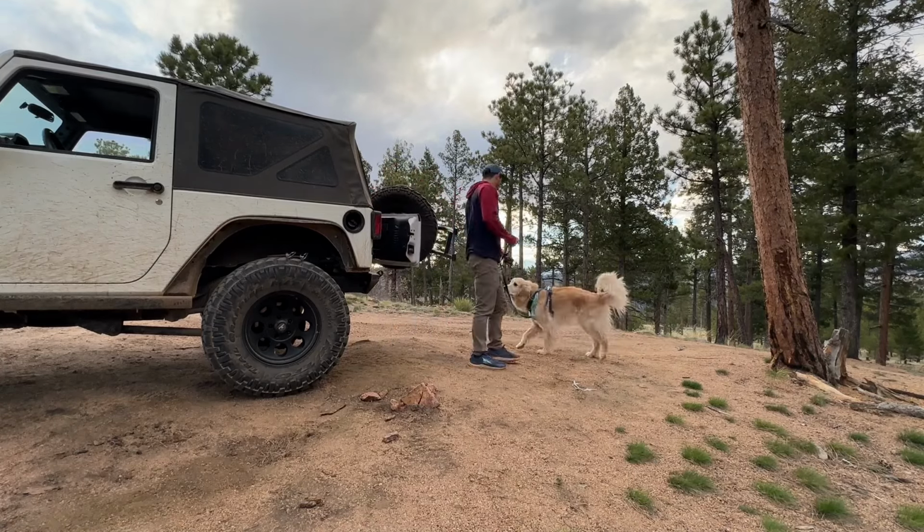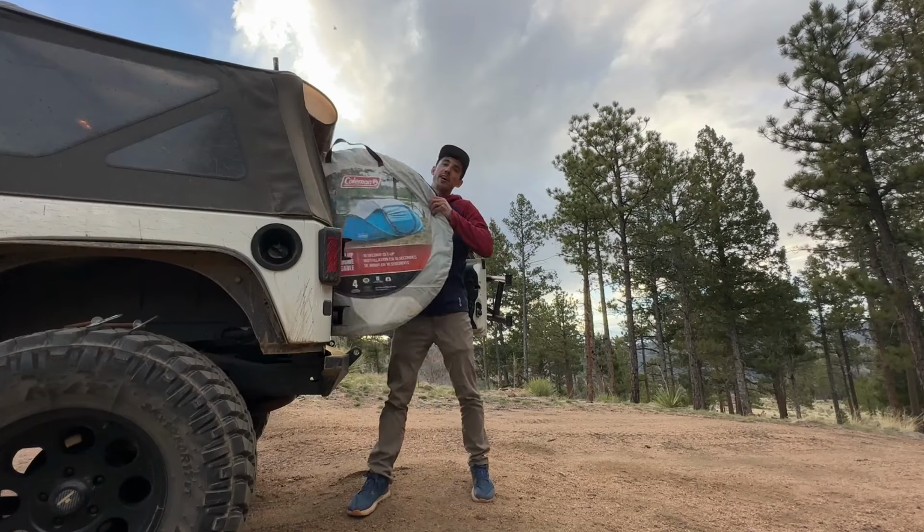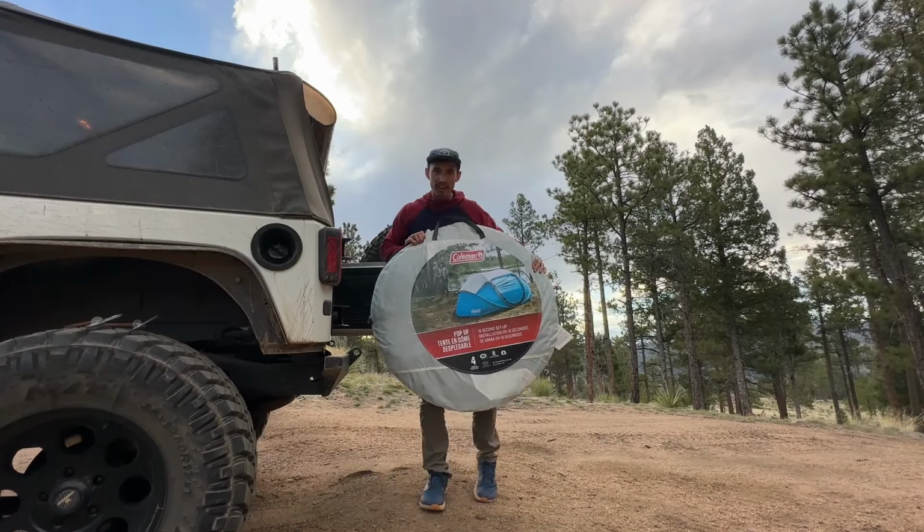Good boy. Unlike the truck, we can't camp in the Jeep, it's way too small. So tonight I brought our little pop-up tent and an air mattress, so we should be pretty comfortable. I can understand why no one took this spot. There isn't really a single flat area on it, but this seems to be the flattest area, so I'm gonna get this tent set up here. And I'll show you how quick and easy this thing is to set up.